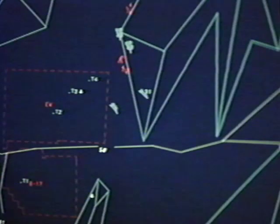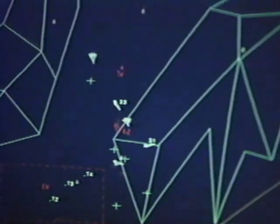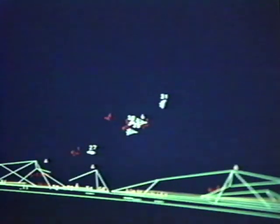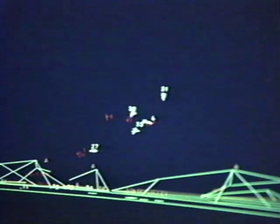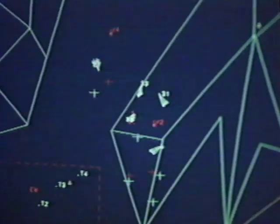What has happened with the TAC system is now that we're able to, with the aid of computers and instrumentation, record the fight, record the training as it's taking place, and then come back and provide a replay for a debrief for the air crew so they can actually come back and see what they have done.